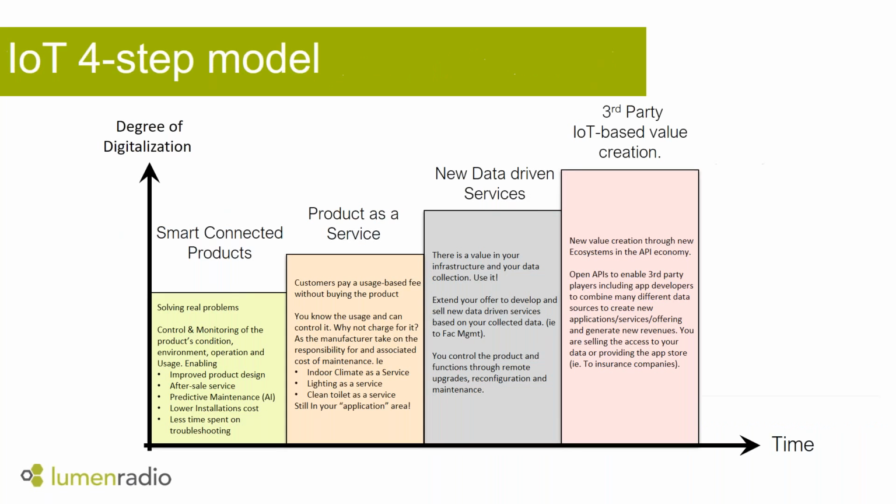That's why we have put together this 4-step model, because in a time where everyone is talking about digitalization and how to become more digital, we don't think you do this in one huge leap. You do it by small steps, starting with a small connected product. And then you increase that by trying to come up with an offering where you can sell it as a service. And then based on the data you collect, you can start developing new data-driven services based on the value in the infrastructure and the data that you've collected. So you use it for creating your own new applications.